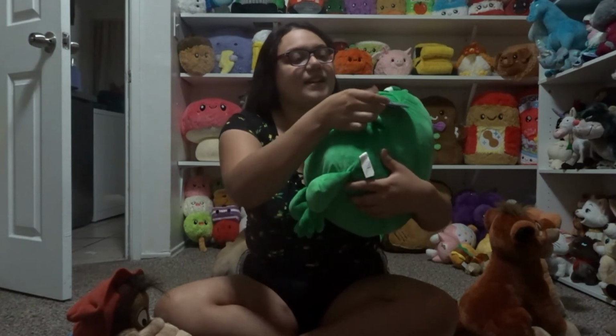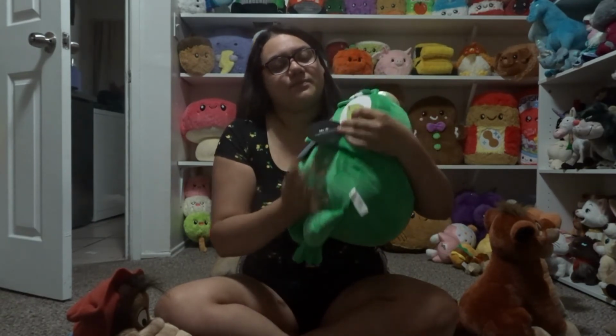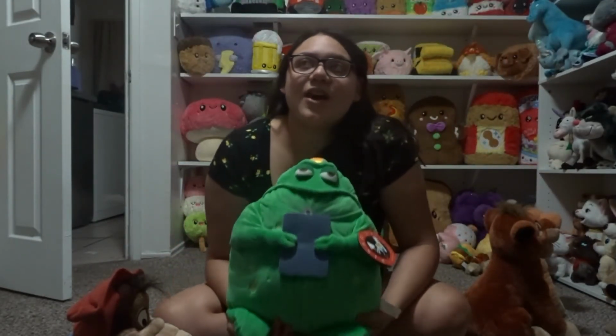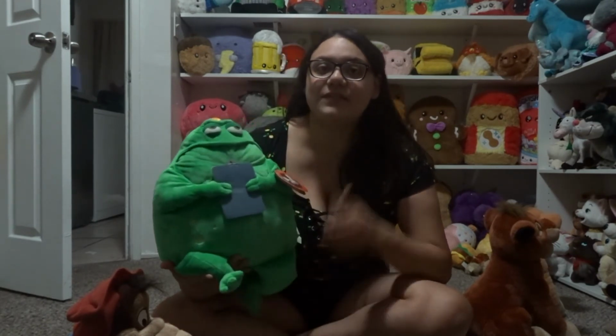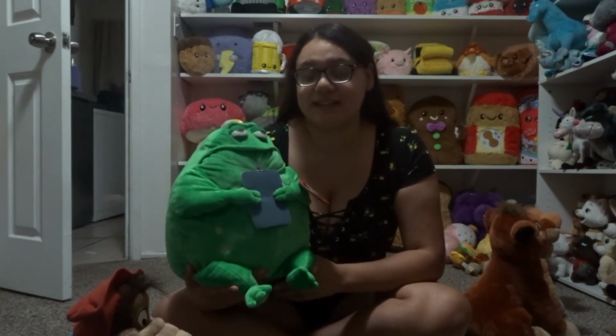For this one, I would like to show the tag. Oh. Look at that booty though. Okay, anyways, I got him for $50, I believe, $50 or $60, and at that time I was like, that's expensive.